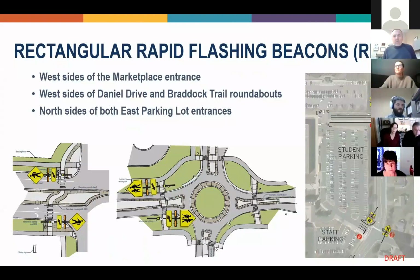Sure. So the question that was asked yesterday is why, and correct me if I'm wrong, Teresa, but your question from yesterday was, why are we only putting our RRFBs on the west legs of the 2 roundabouts? Doesn't that diminish the safety of the pedestrian crossing on the other legs? And so my answer to that is the pedestrian crossings at the roundabout legs are substantially safer than the conditions that are there today, because we are bringing vehicle traffic down to slower speeds. It creates more of a human scale environment for pedestrians and motorists to get on the same level.